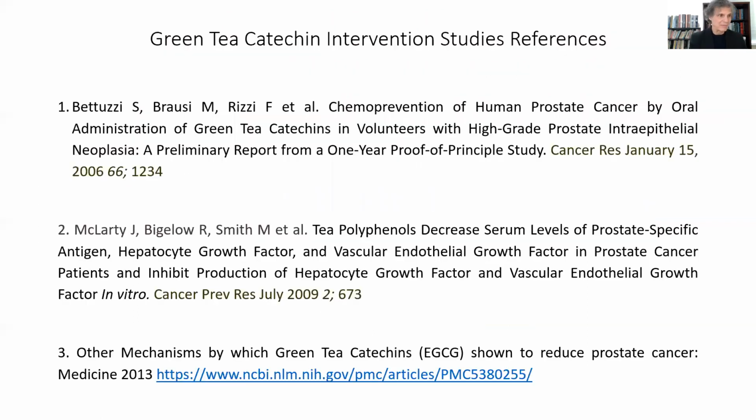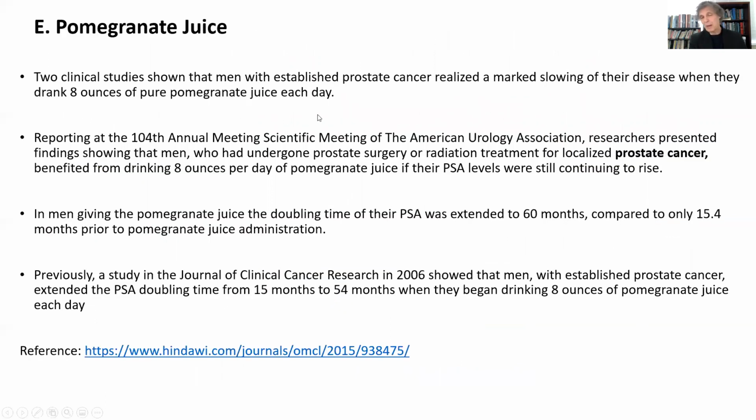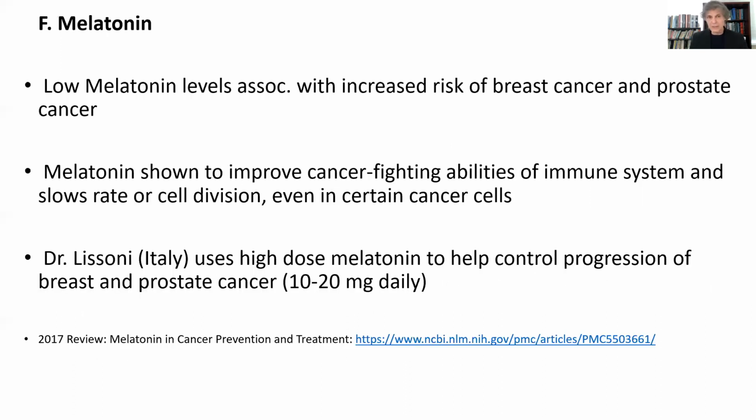So these are the references for these green tea catechin studies that I just cited for you. They're phenomenal research papers to read. And then there's pomegranate juice. Pomegranate juice contains ellagic acid, which has been shown to have incredible anti-cancer properties. There have been a couple of studies showing that pomegranate juice has helped to contain prostate cancer, but not every study done to date has shown these positive effects. But I think in terms of helping to prevent prostate cancer, having 4 to 8 ounces of pomegranate juice each day makes a lot of sense, something that I try to do myself.